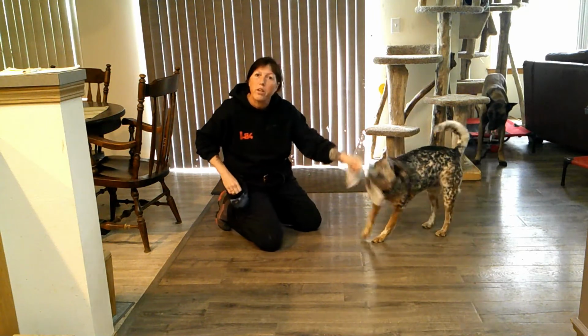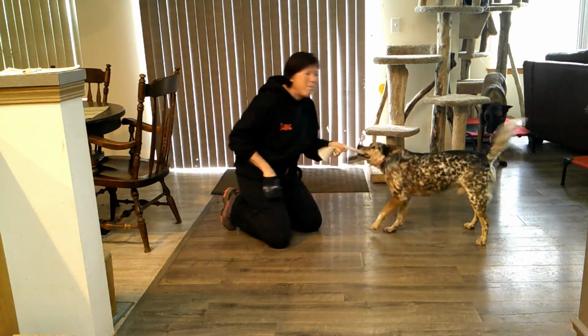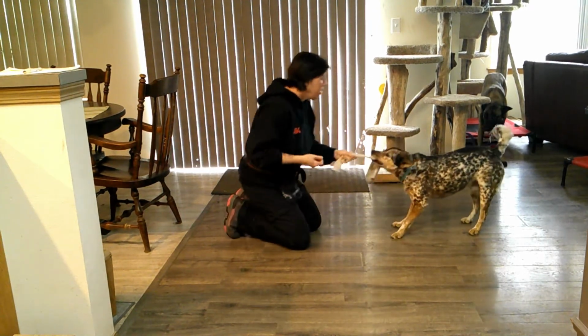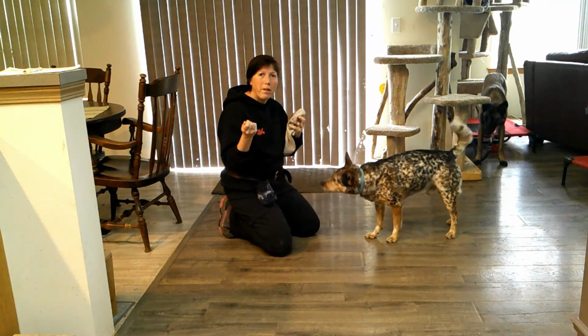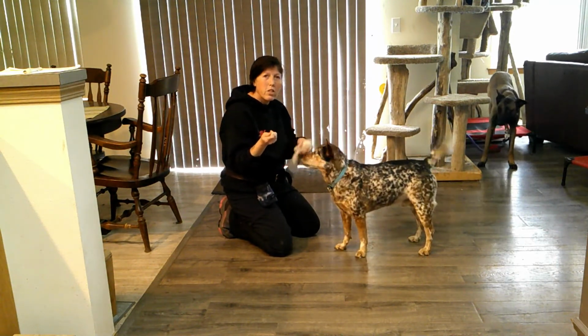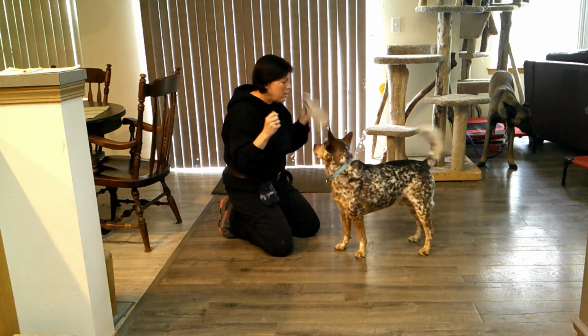The first stage we're going to do is give him a choice. Here's the sock, my favorite sock. Here, let's trade. I'm just going to give him a little bit of treats in my hand. So he gave up the sock and he got treats.